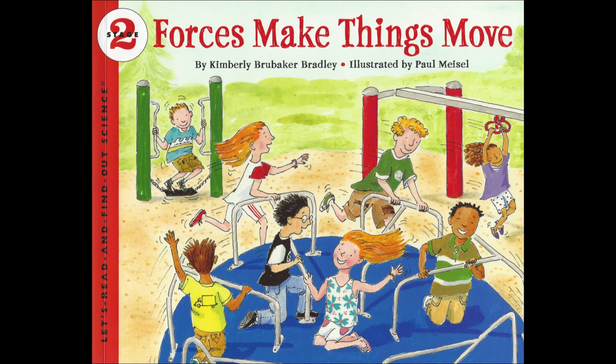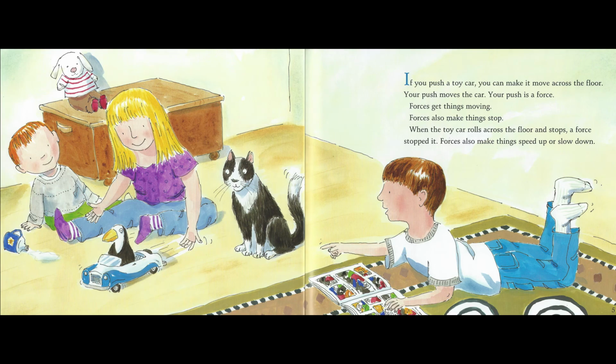Forces Make Things Move by Kimberly Brubaker Bradley, illustrated by Paul Meisel.